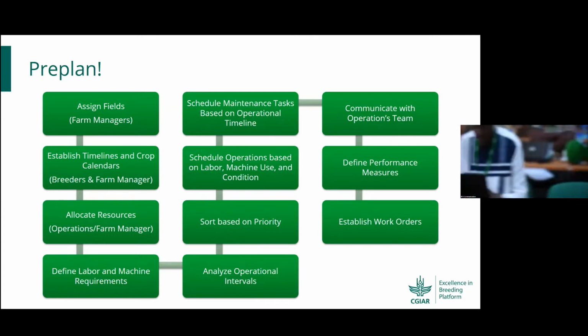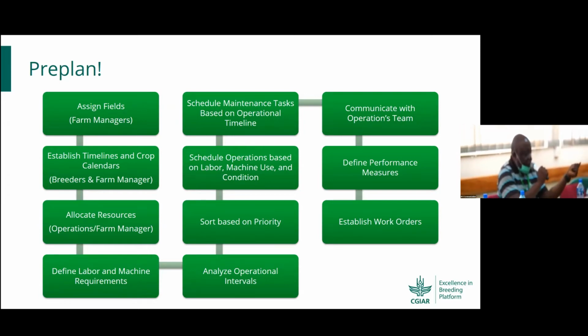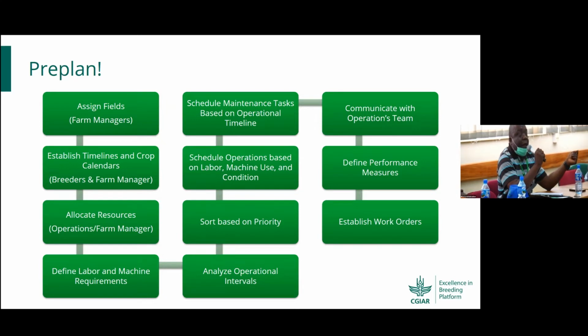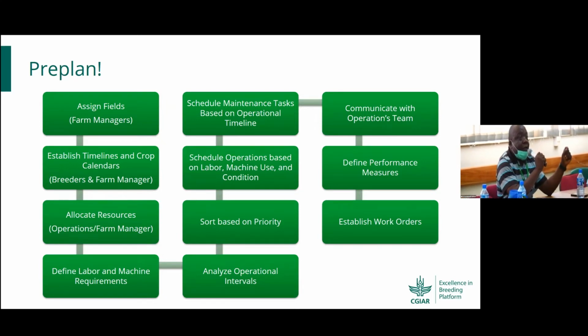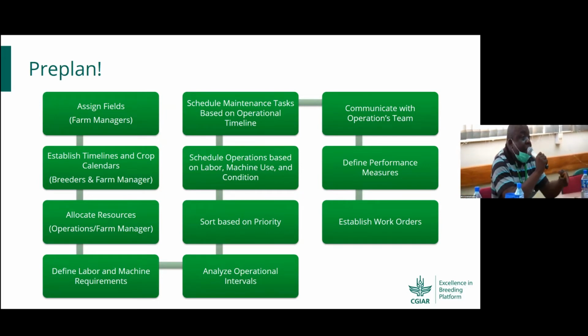I only want to remind us of what Wilson said yesterday. There are some programs that would insist on reusing the same plot because of the type of experiment they are running, maybe for 1 or 2 seasons. And even when he introduced a penalty for it, many of them are willing to pay for using the same land for more than 1 or 2 seasons. That's one of the challenges we have right now.